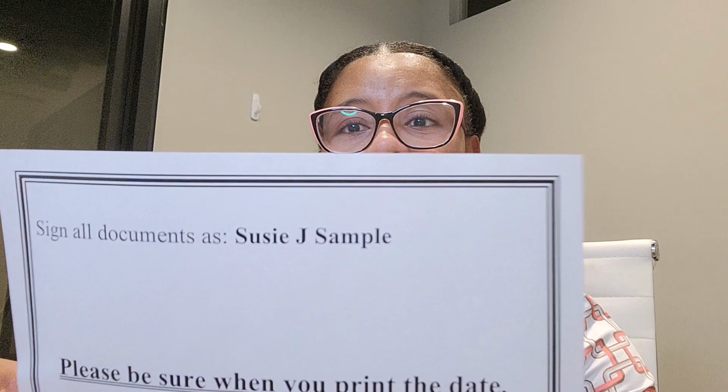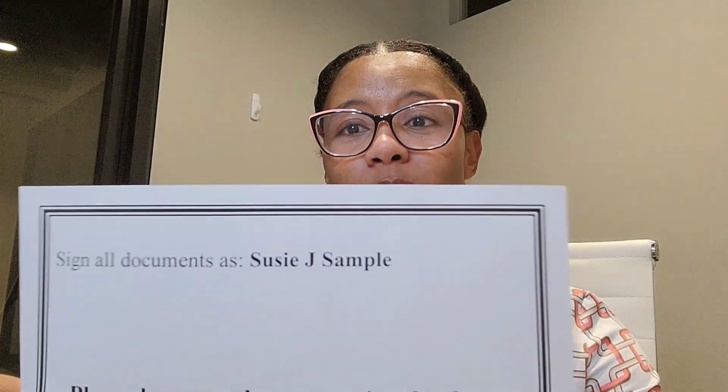The very next item that I show them, before I show them a closing disclosure, before I show them any of the documents that they need to sign, I show them my cheat sheet. I show them this document here. And so I'm going to walk you through exactly what I say to the borrowers.